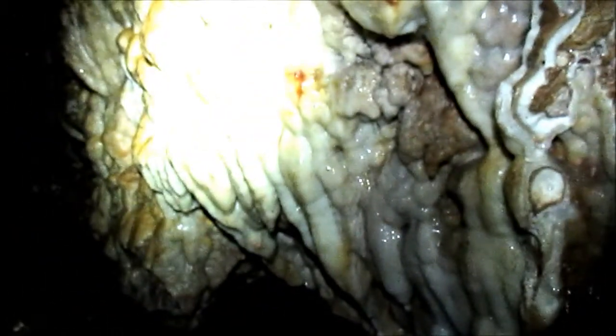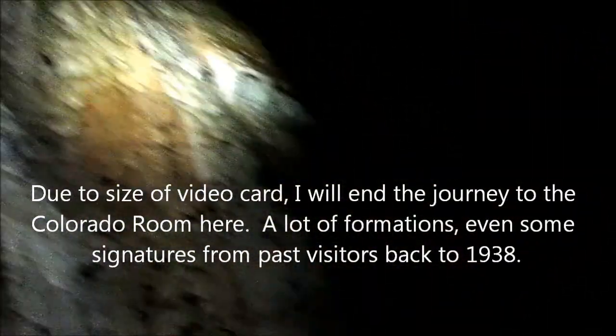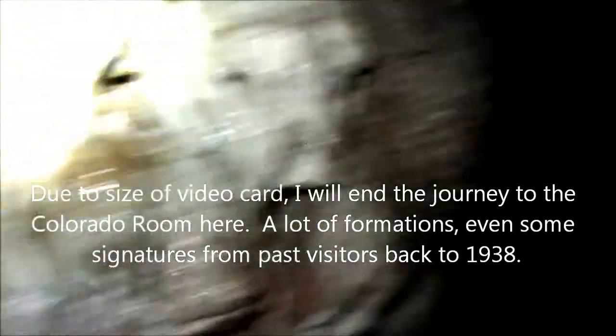Oh shit, oh, got blurry camera again. There we go. These are all flowstones that have collected over eons of years. This is unreal.